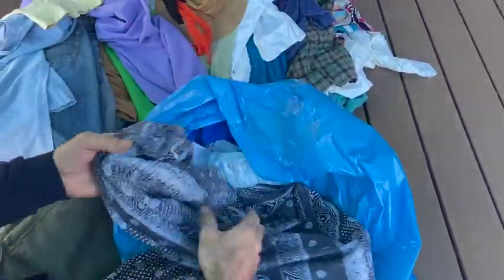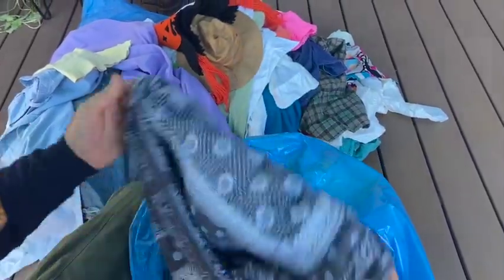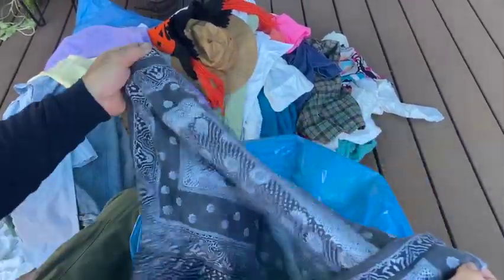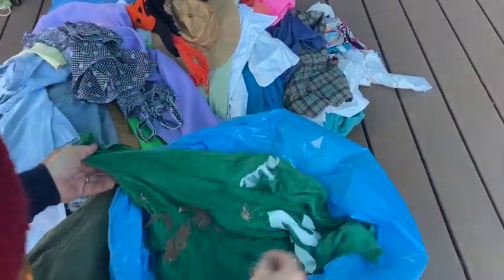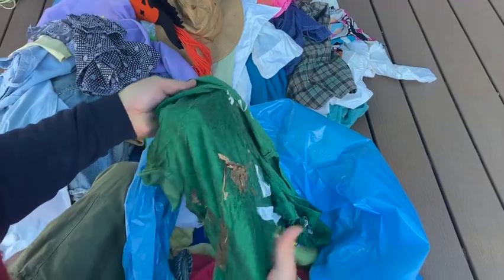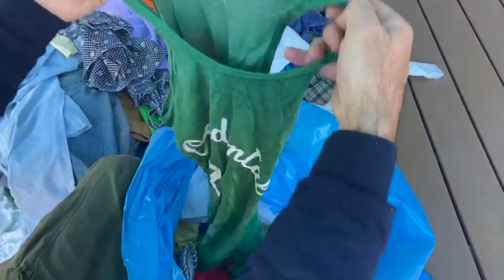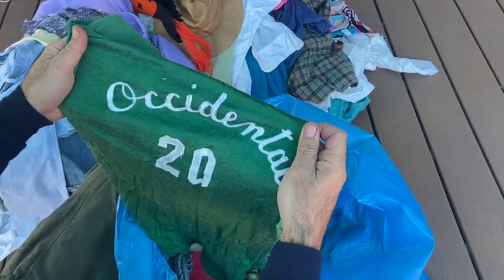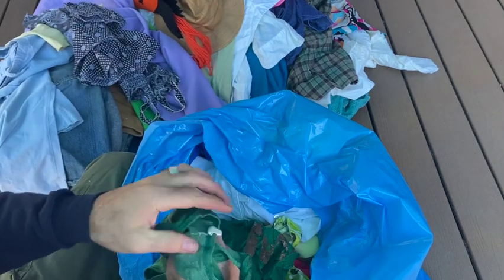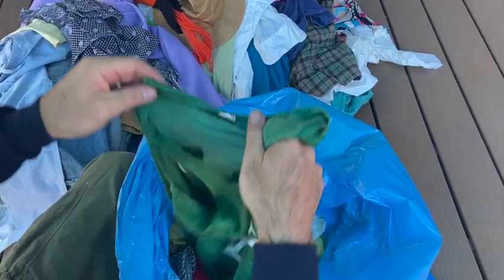Looks like another kind of sun style dress. It almost looks like a bandana fabric. That's kind of cool. Worn down a little bit, but I'm sure that someone will buy that. Ooh. Looks like something disintegrated on this thing, but some kind of jersey. Oh, Occidental. That's a local college to us, but this is pretty old, probably from the 50s. Southern. Yeah, Occidental jersey, very cool.